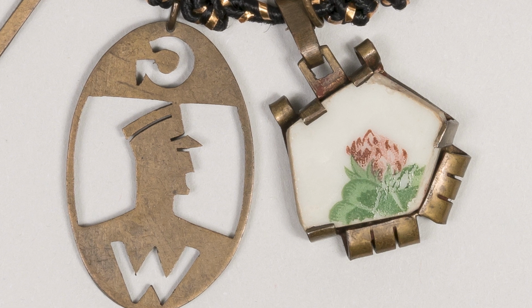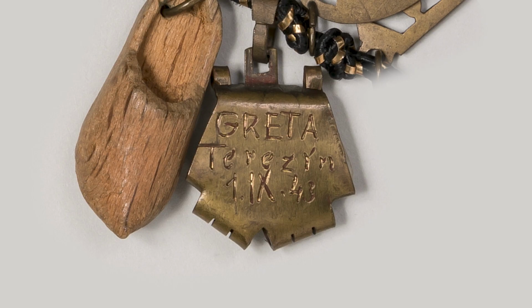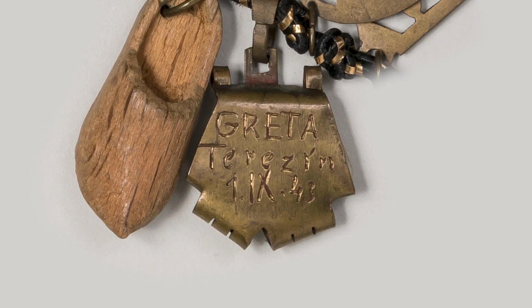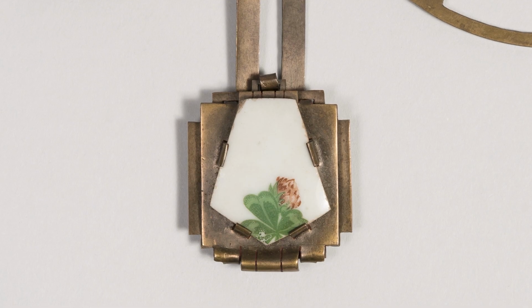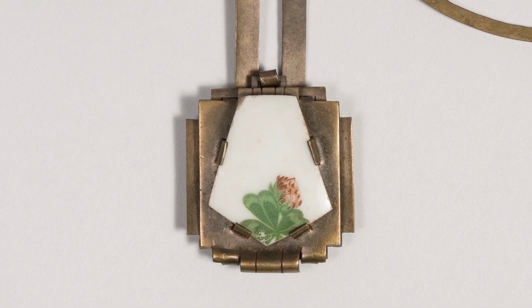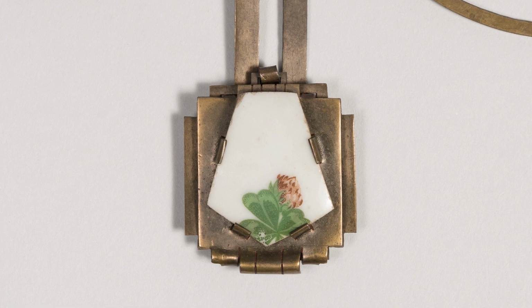Two of the most moving pendants in the bracelet contain shards of porcelain. One is inscribed Greta, the other Theo. We don't know who Theo was, but the matching pair might indicate a lover's exchange. It is a Jewish tradition to break a plate at an engagement and give shards to friends and family. The breaking of the plate recalls the destruction of Jerusalem, symbolism that would have resonated powerfully during the Holocaust.